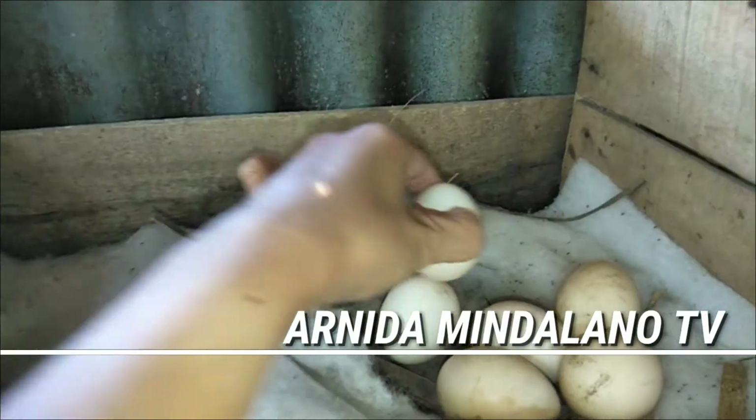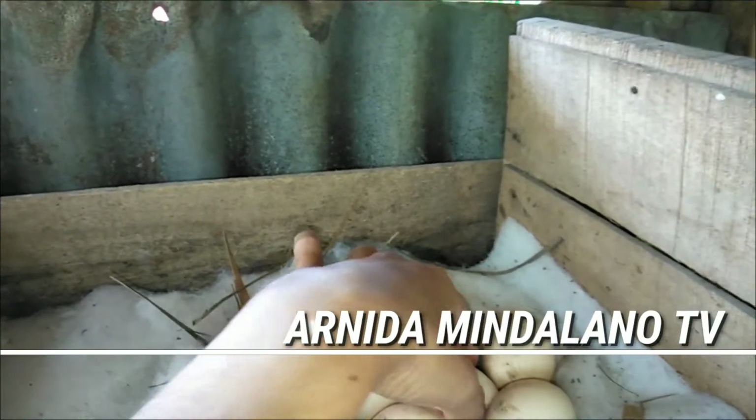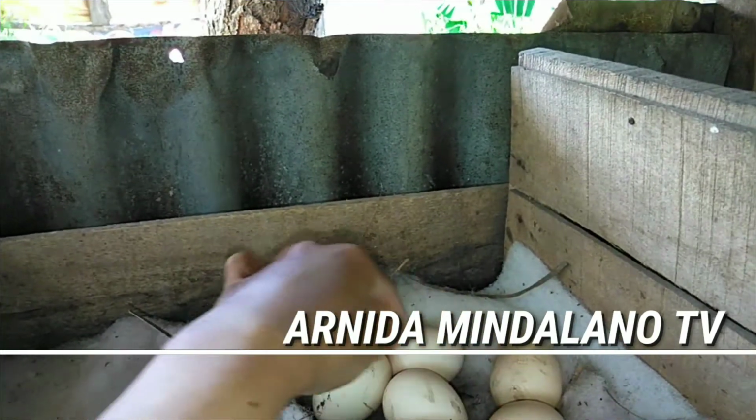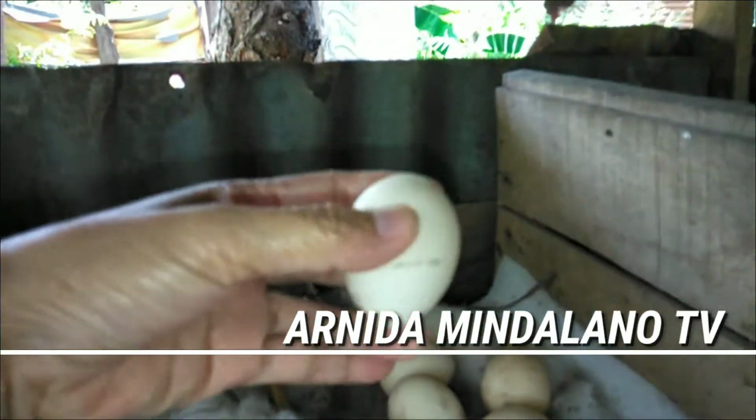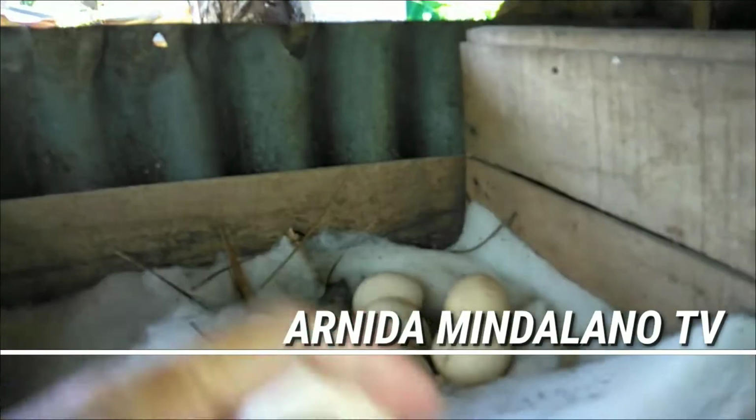Ayan, marami yung itlog. So actually mga baby parikoys, marami tayong itlog sa loob. So mas prefer nating gumamit ng organic egg para sa ating special pancake. So ayan na. Kukuha na tayo.